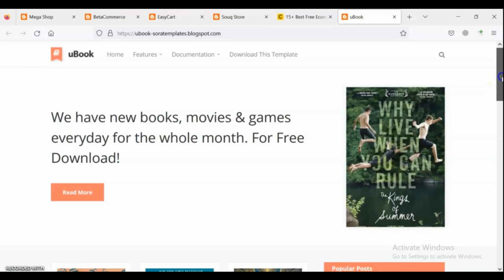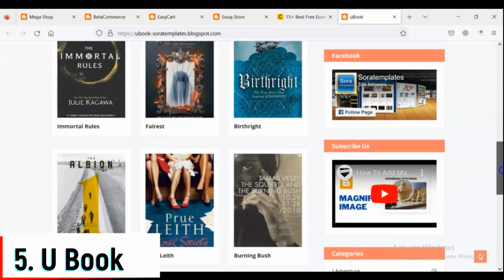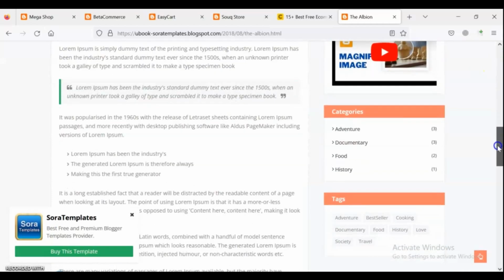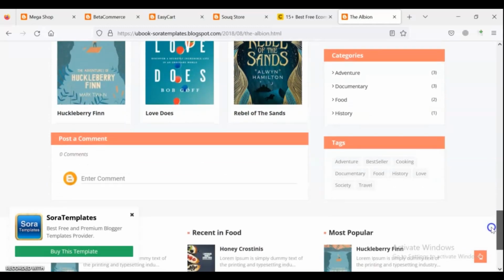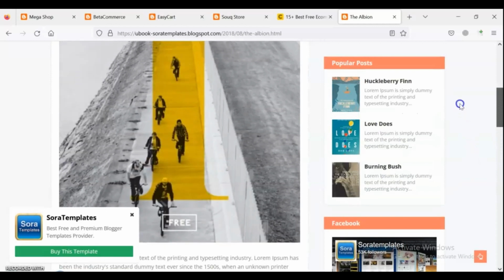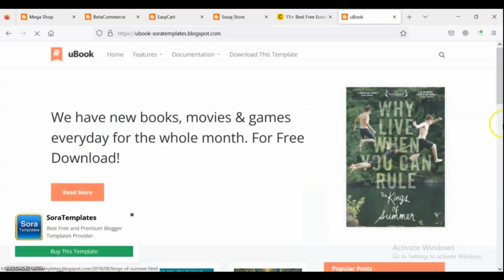5. UBook. One of the best Ecommerce Blogger templates available online is UBook. This responsive template is perfect for online bookstores and comes with a range of features that make it easy to use and customize. UBook includes a number of different page templates, color schemes, and header options, making it easy to create a website that looks great and functions well. Additionally, UBook's code is clean and well organized, making it easy to edit and update as needed.